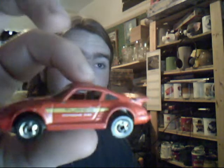Another Porsche from 1989. It's the Turbo 930. Or that's what it says on the side there. Again, lovely colours. Beautiful red. I am a Porsche man. I do like Porsches. They're very nice cars to own. And that is one of them. A bit of a pile up here. Hang on a minute.